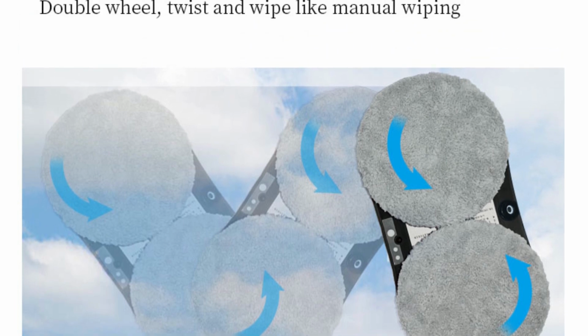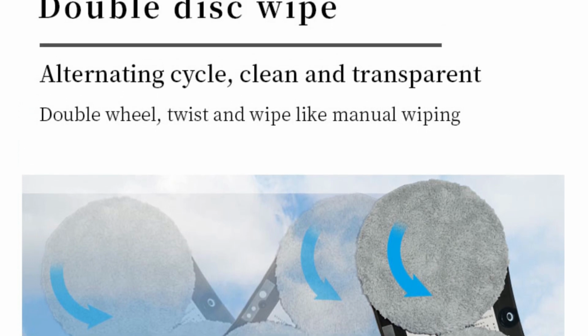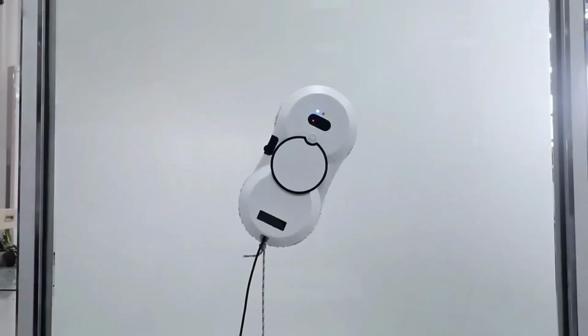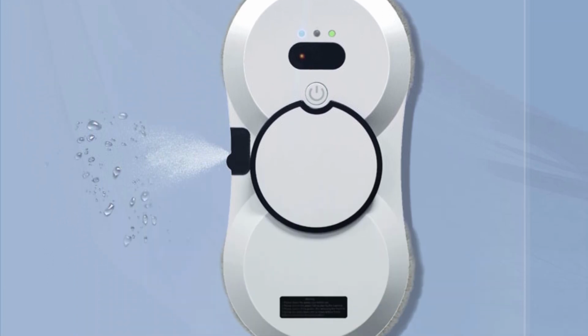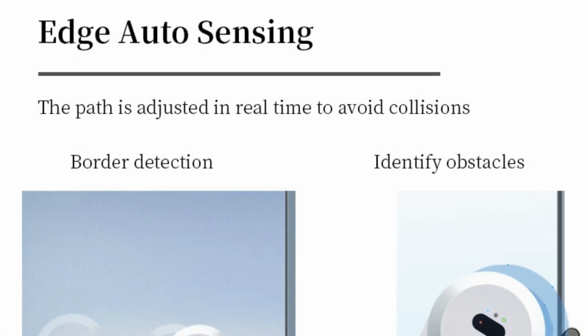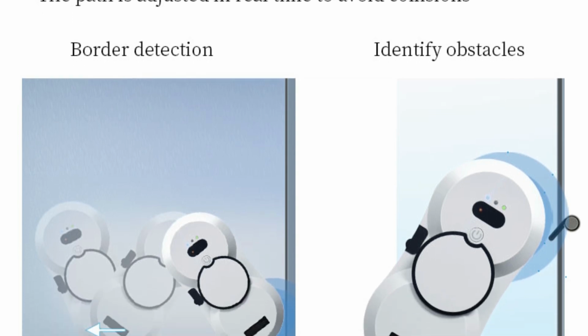Compact and lightweight. The external dimensions of 295 by 145 x 68 mm and a net weight of only 1.05 kilograms make this robot compact and easy to handle without sacrificing power or performance. Noise level. Operating at a noise level of 65 decibels, the robot ensures a quiet cleaning experience without disturbing your surroundings. Cleaning modes and water spray. The XMSJ window cleaner offers 3 cleaning modes and features both manual and automatic water spraying methods, ensuring thorough and flexible cleaning options. Border detection. Its automatic border detection feature ensures the robot efficiently cleans all window surfaces without falling off edges, making it perfect for high-rise buildings.